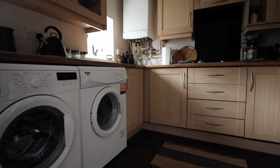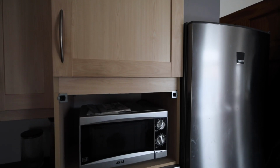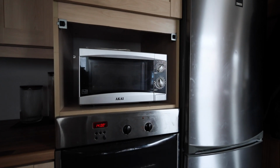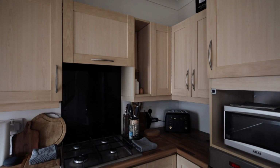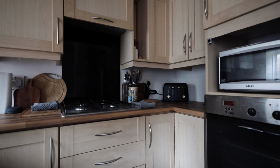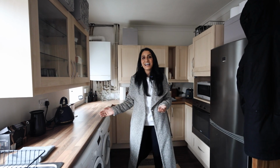So the kitchen has been a massive, amazing bargain off Gumtree. £300 for, get this, the sink, the cooker, the worktops, the cupboards, the oven, everything for £300. Amazing. Nicola has plans for this.